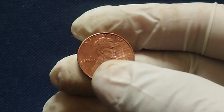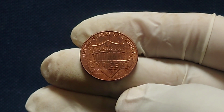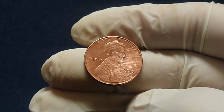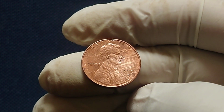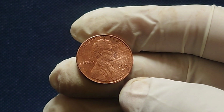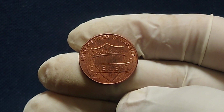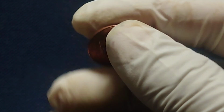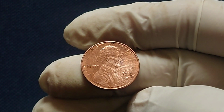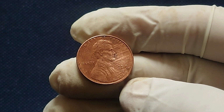The allure of rare coins lies in their unpredictability. While most pennies will never be worth more than their face value, there are always exceptions, hidden gems that defy expectations and become legendary artifacts. The search for these rare coins continues to drive the world of numismatics, proving that even the smallest details can make a world of difference in determining a coin's true value.